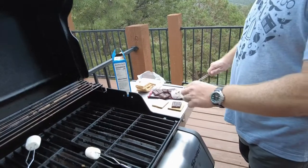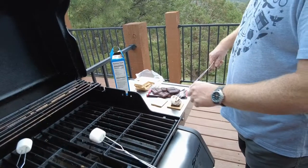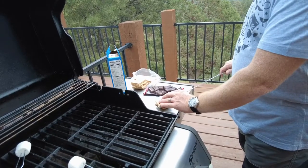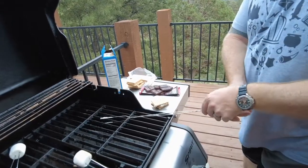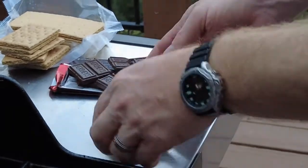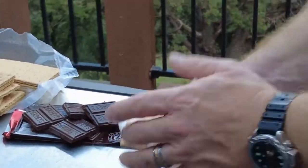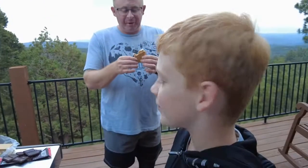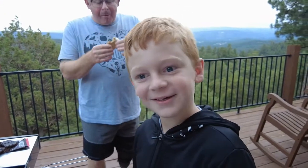Okay. No, put the, that's it. Then press down, that's it, and pull your skewer out, and there's your s'more. We have a s'more. It's hot. Careful you don't burn your mouth. Is mine ready? No. Good. What did your daddy just say? It's yummy. Oh, it's yummy.